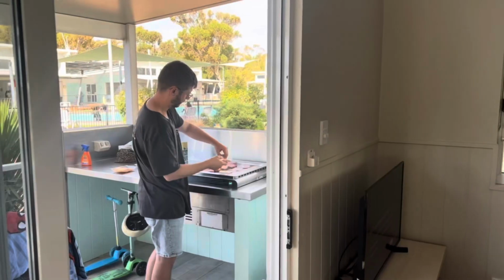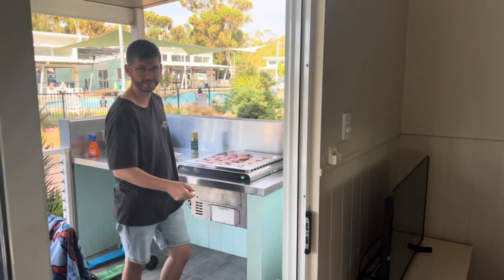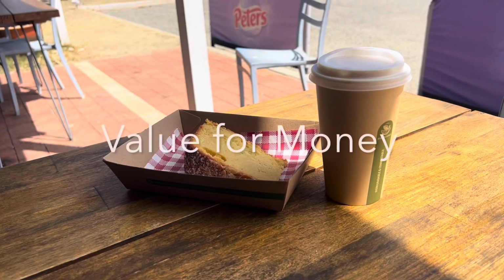My final critique of the accommodation here is very minor. It's that they provide a great barbecue on the veranda, but there's nothing provided to clean it with. If they just provided a roll of paper towels in the villa, that would be very useful.